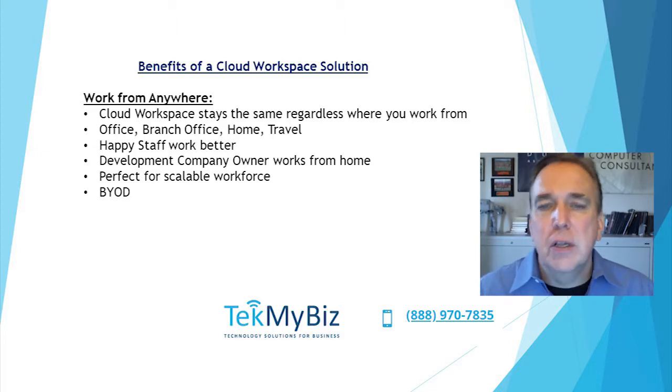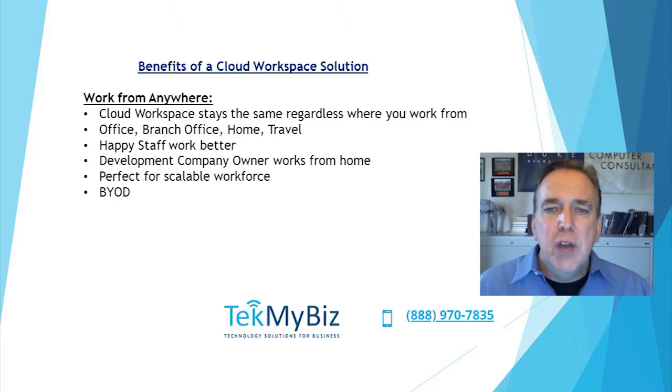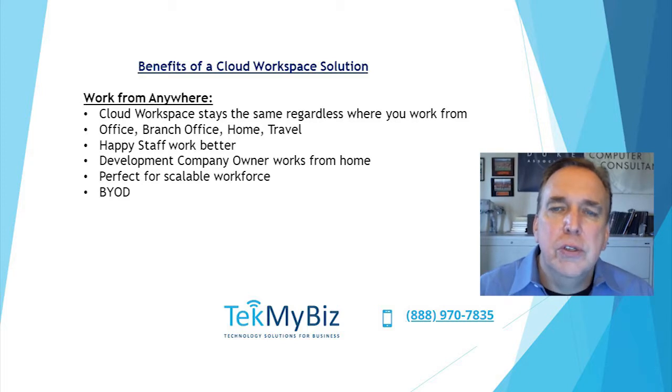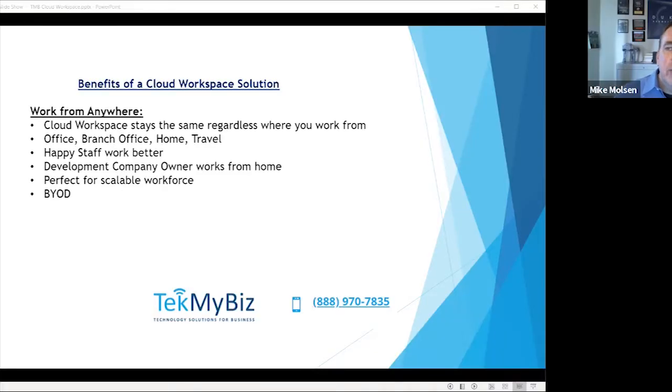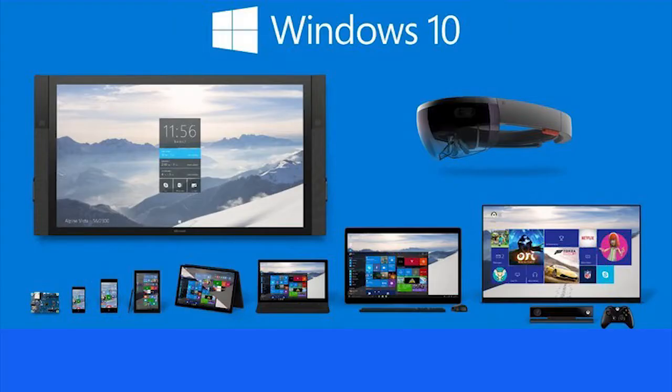We'll talk about this a little later about costs, but you don't have to have super powered computers to run the Cloud Workspace. You're literally just using your keystrokes and your mouse to control your workspace in the cloud. So you don't have to have high-end computers. And in fact, there's devices that you can get that run a Windows 10 Pro operating system for under $400, $500. And before you'd be spending $1,100, $1,200 on a computer.